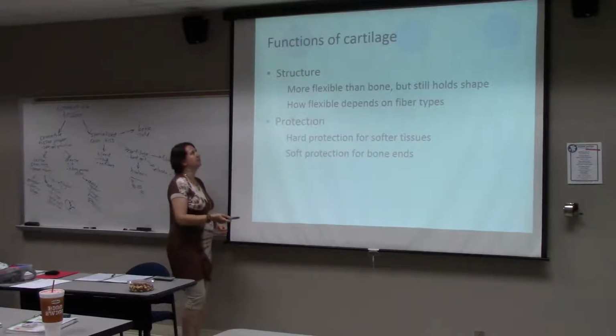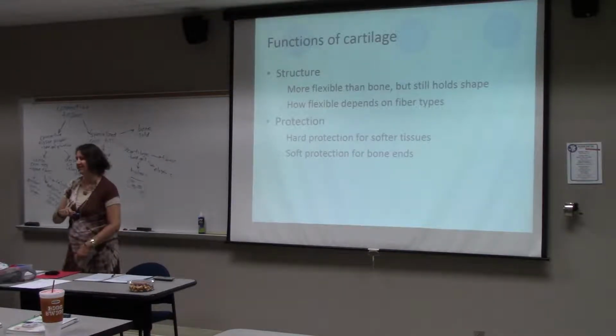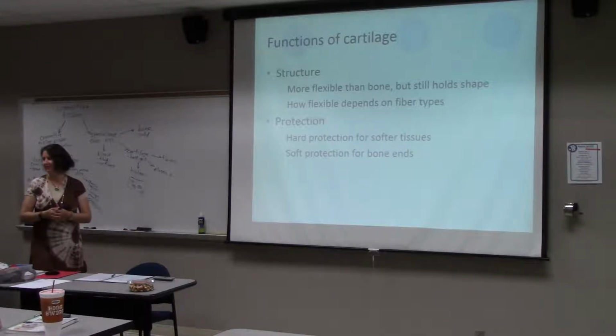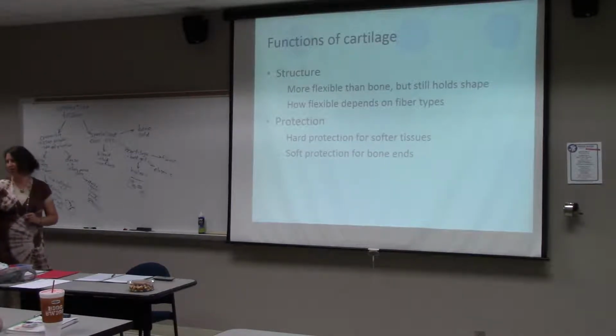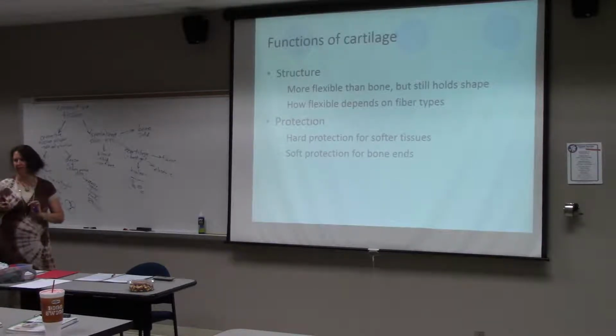What's weird is cartilage can also protect things that are harder than itself by being soft. We find that on the ends of bones. That's in our first cartilage type, the hyaline, so I'll explain how it works as we go over that one. Before we do, any general questions on cartilage?